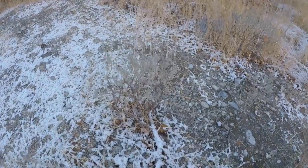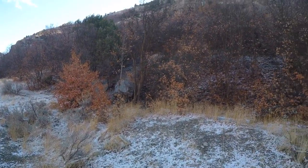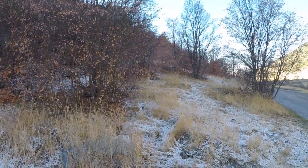Check out that. There's our sagebrush covered in snow. Pretty out here though.